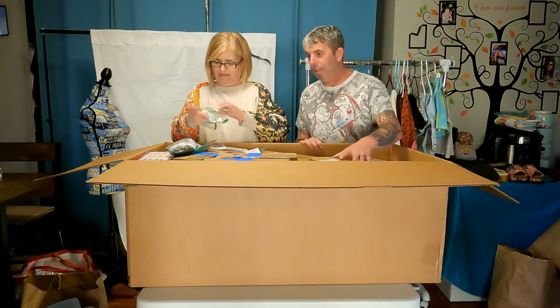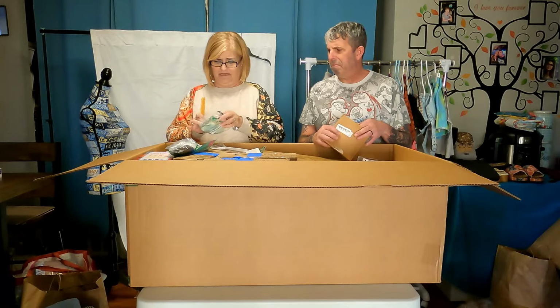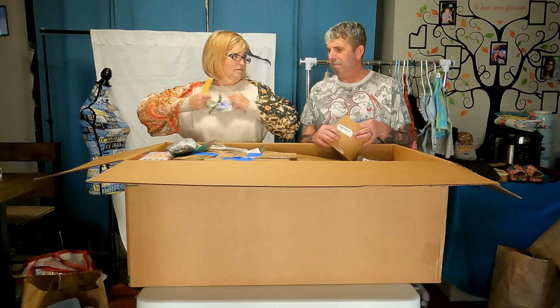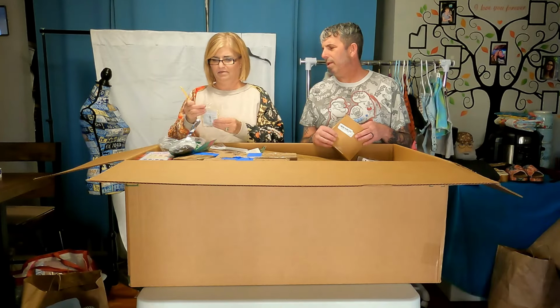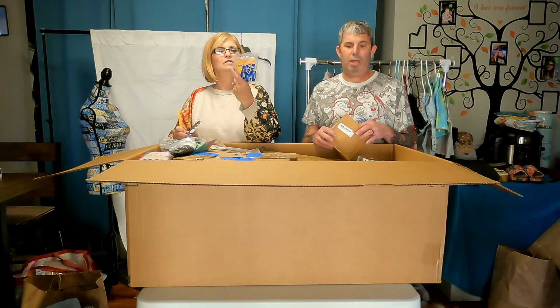All right, I got a package here. And there's a whole bunch of letter M's in it. Monster iron on patches. It's a Monsters Inc. thing, isn't it? In their M's. I believe those are the Monsters Inc. logos.